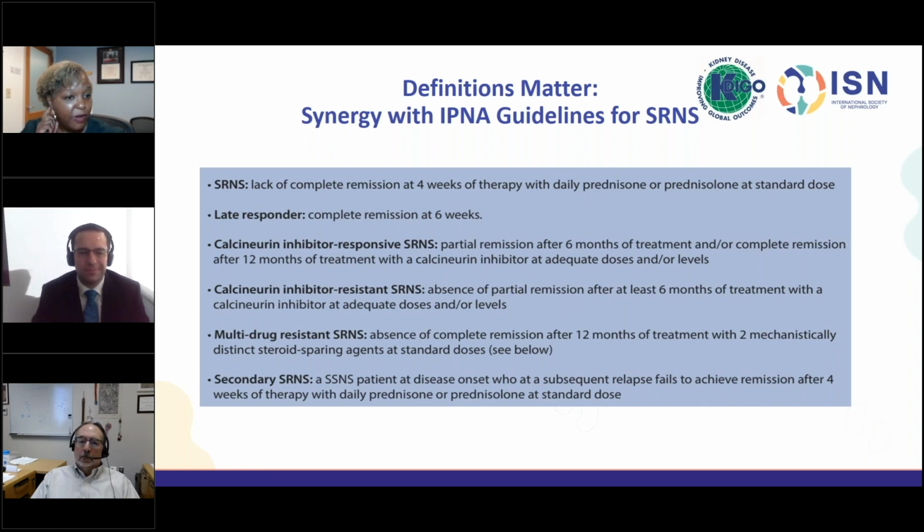So steroid-resistant nephrotic syndrome is defined as a lack of complete remission at 4 weeks of therapy with daily prednisolone at a standard dose. There are specific definitions for a late responder, definitions surrounding calcineurin inhibitor responsiveness and resistance, multi-drug resistance, and then very importantly, a definition to really help us understand secondary steroid-resistant nephrotic syndrome, as we recognize that this particular population is at high risk for recurrent FSGS following transplant.